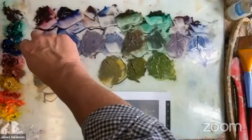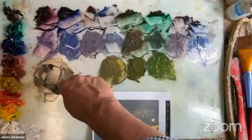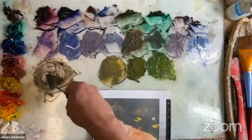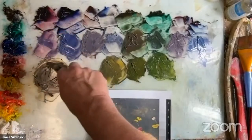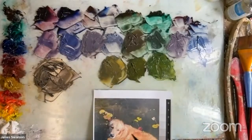A lot of alizarin in that. I think I'll put some in here too. It feels a little green. It should be a little grayed out. And sometimes I can gray that out with some red. There we go. And that one, boom, that hits it really good.